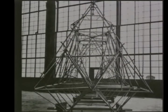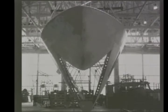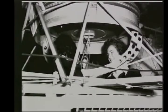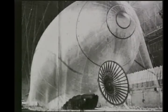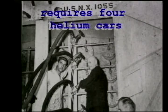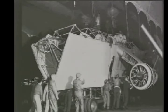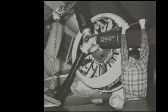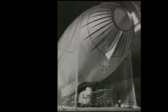By fall, veteran airship designer Carl Arnstein's masterpiece, the M-ship, was taking shape where the flying carrier USS Akron had been built. The Mighty Mike was a modern, innovative design, spreading its load more evenly along its 300-foot envelope. The 117-foot-long car consisted of three flexing sections.